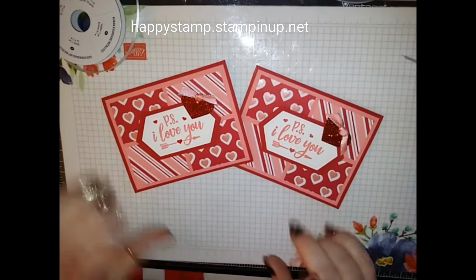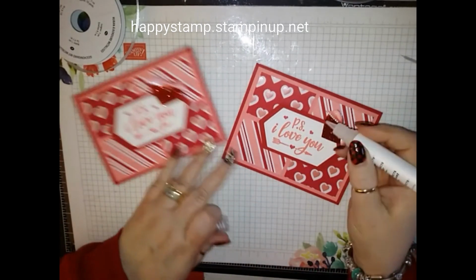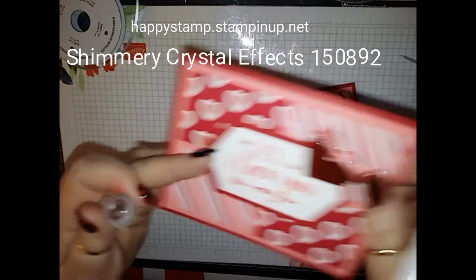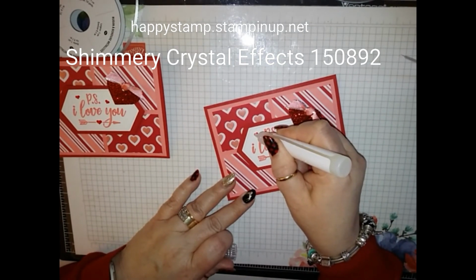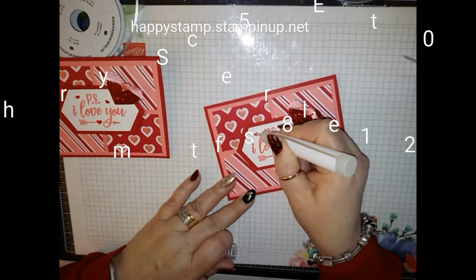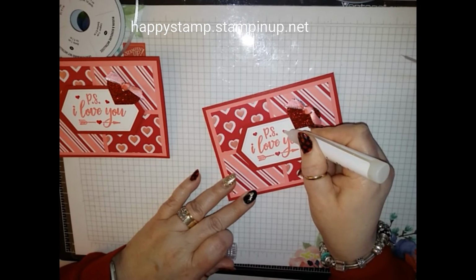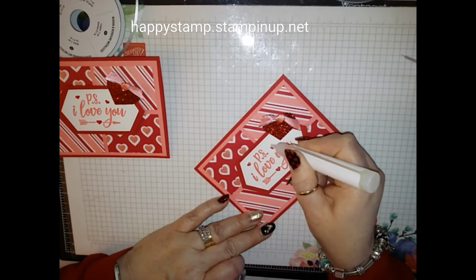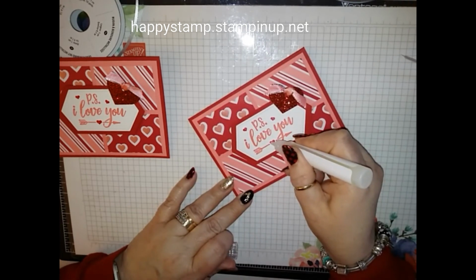So here is the one we just did, and here's the one that I did. Oh, forgot one thing. I took some of my shimmery crystal effects, and I just took that. I don't know if you can see it on the little hearts here, just to give them a little more shine. And I just kind of filled those in. Okay. And then this big one down here.